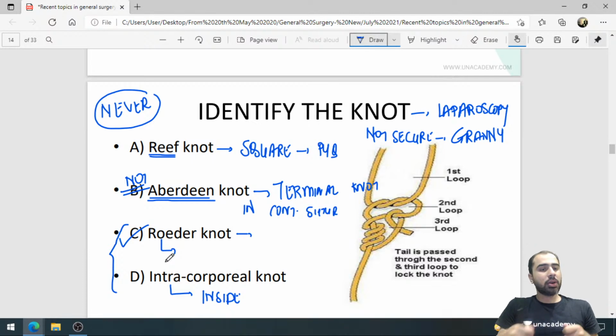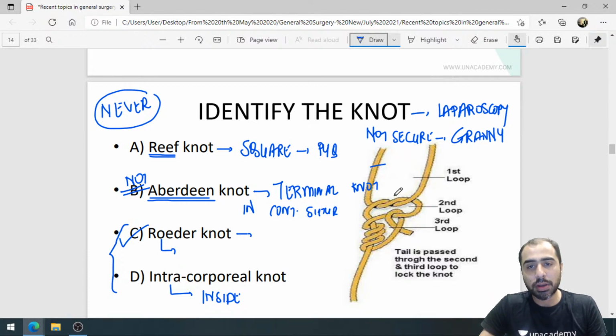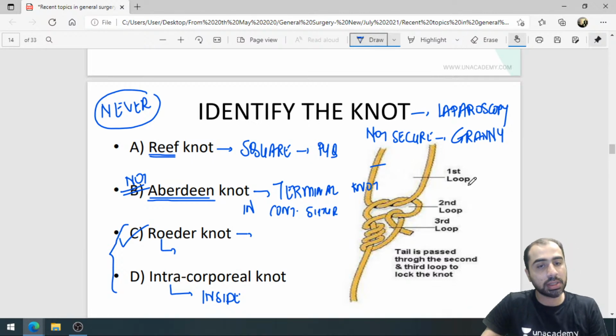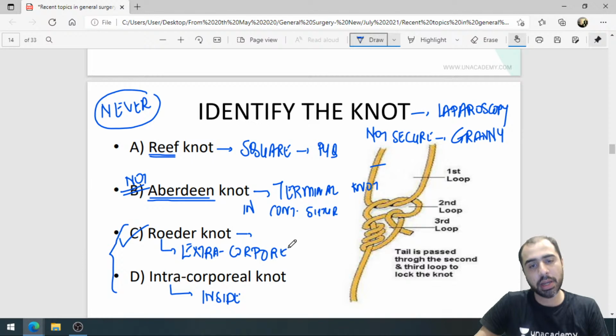And if I'm not very good at suturing inside, what I do is I make the knot outside and push it in, like this one over here. So this knot is made outside with multiple loops. I make 3 loops, I tighten it, and then I pass the knot inside. This type of knot is called an extracorporeal knot. Extra means outside. All right, extracorporeal. So Roeder's knot is an extracorporeal knot used in laparoscopic surgery.